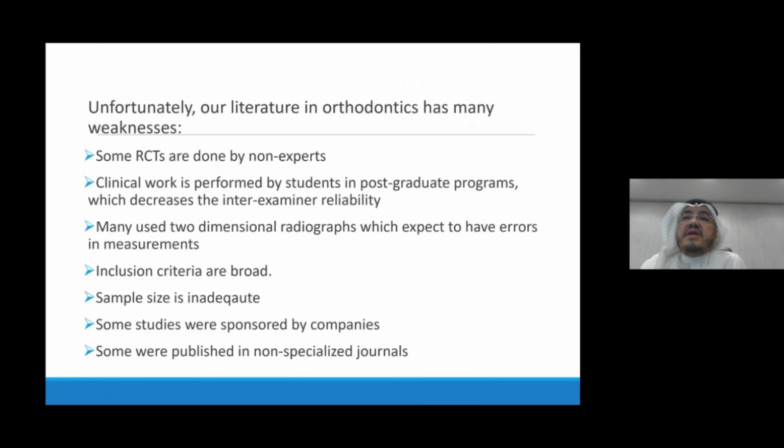Why are randomized clinical trials questionable, in my opinion? Because sometimes they're done by non-experts. Most of the randomized clinical trials are done in schools and academic institutes, and they write in their publication that the study was supervised by an expert in the field, but they don't mention that it was done by students. And sometimes you see a large number of patients, and they don't mention anything about the contribution of students to this. Students are non-experts.